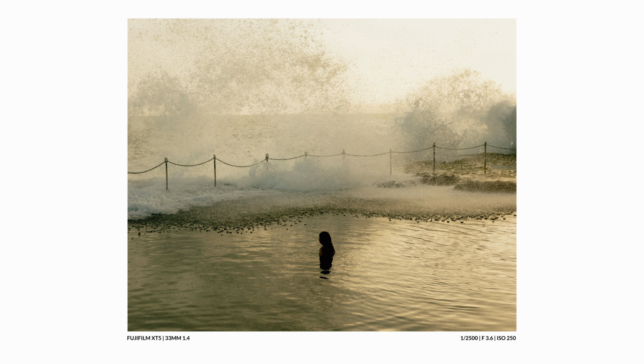I like that the subject, the girl in the frame, is centered, and also the horizon line is on the top third while she's on the bottom third. So there's kind of this order to the photo, which I really like.